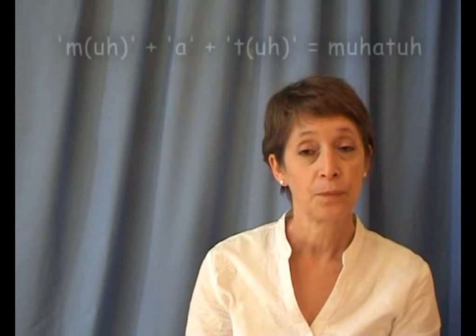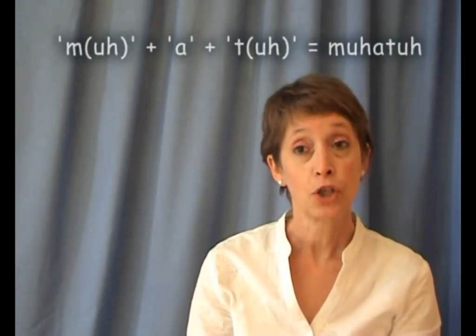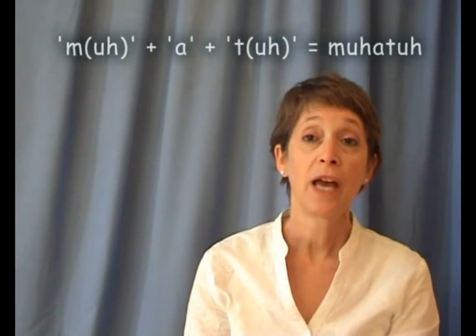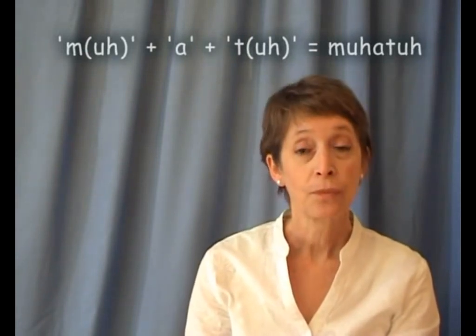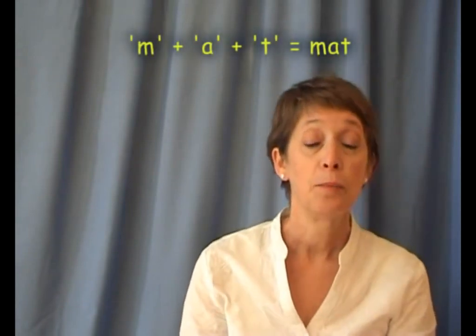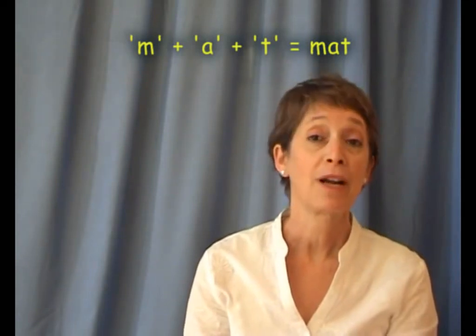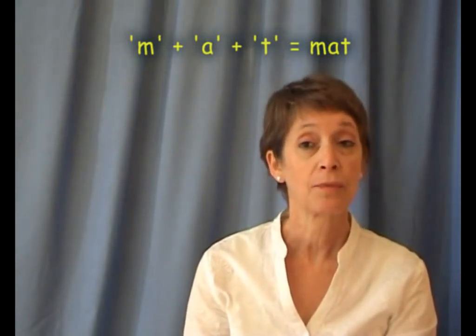Let me explain. If you try to blend the sounds m, a, t together, you will get m a t, which will not sound like a word you might recognize. But if you blend the sounds precisely, m, a, t, you are likely to recognize the word mat. Saying the sounds of letters with precise pronunciation helps children hear and recognize words when they are learning to read.